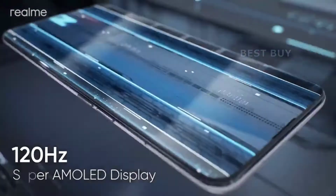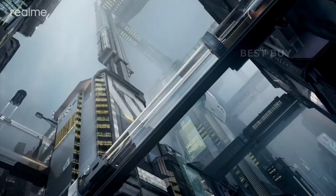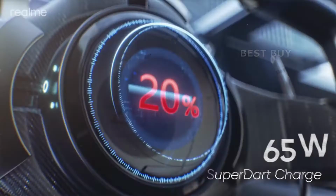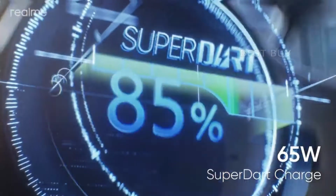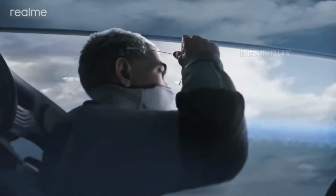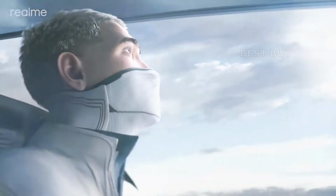The Realme GT Master Edition runs on Realme UI 2.0, which is based on Android 11 and packs 128 GB of inbuilt storage. Realme GT Master Edition is a dual SIM, GSM, mobile that accepts Nano-SIM and Nano-SIM cards.